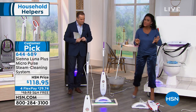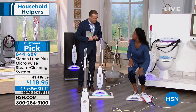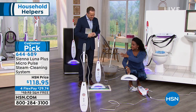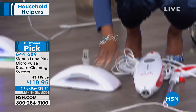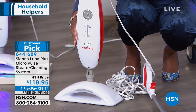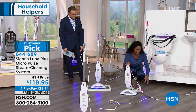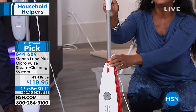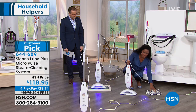Now, the first thing you have to do, you have to promise me, is that you're going to take it out of the box. We promise. Okay? And it comes in three pieces. You'll receive all of the accessories, but then here is the base. You take the body, the unit just pops right on. You just slide it right on. See how that snapped? I want you to know and not be frightened when you receive the box. It can be intimidating when you receive a new appliance in your home.